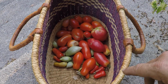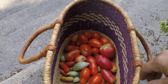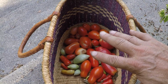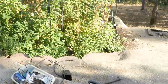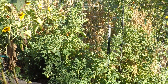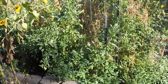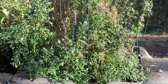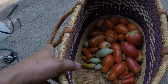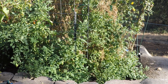I've filled this basket probably 6+ times this year. Filled it with just paste tomatoes. So all in all, it's been a good year. My wife says that's a mess. Yeah, it's kind of a mess, but hey, when you're getting baskets full of tomatoes, can't complain.